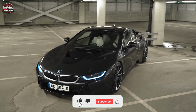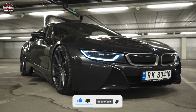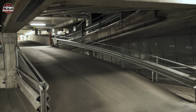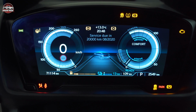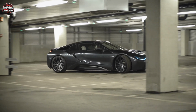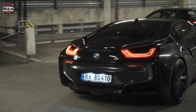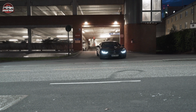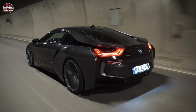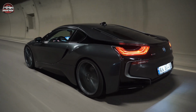Under the hood, the BMW i8 boasts a powerful 2-liter turbocharged 4-cylinder gasoline engine paired with 2 electric motors. This combination delivers an impressive 591 horsepower, making it a force to be reckoned with on the road. We'll dive into the details of the engine, the electric motor setup, and the sophisticated computer systems that make this powertrain so effective.